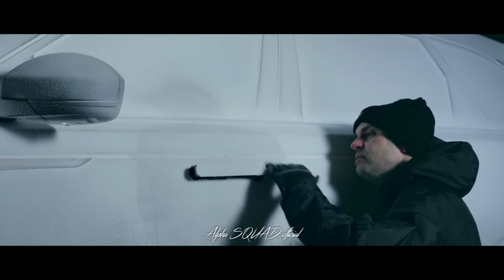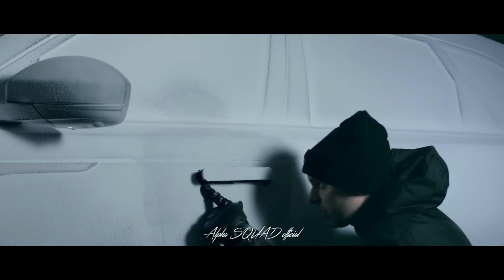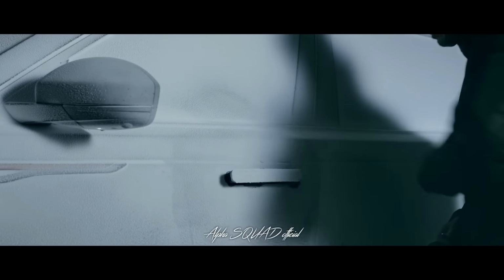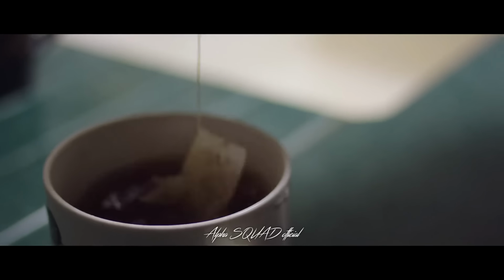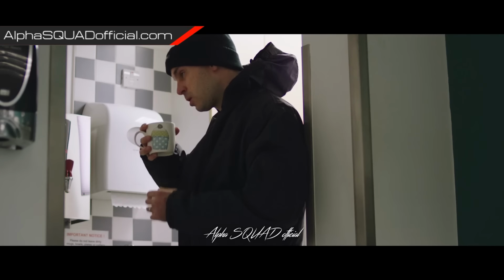Fantastic. So you can see the areas where the ice is broken. The handle's powered through, even though this is 4 mil thick. Fantastic. Experiments like this have been vital in delivering the Velar's precision engineering. But not all testing is so extreme, nor does it focus on traditional mechanical engineering.